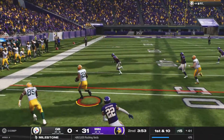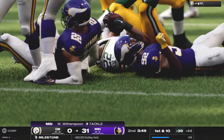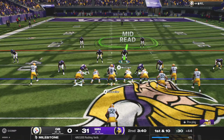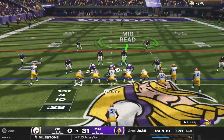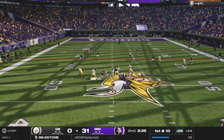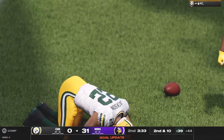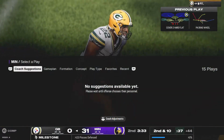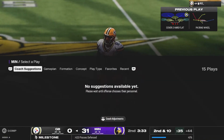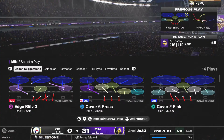Here's a run going left. And they're going to work this down inside the 45. Now this time they'll look to throw. And he can't hang on through the contact. It's incomplete. What a good job defensively to meet him just as the ball was arriving. And it'll be second down.